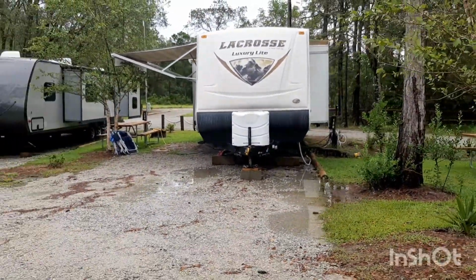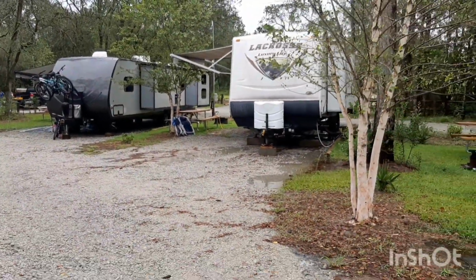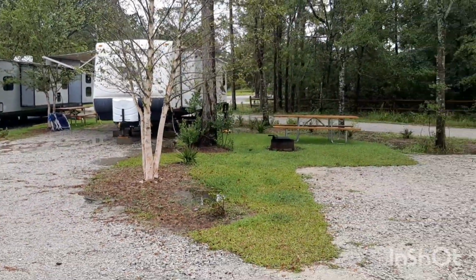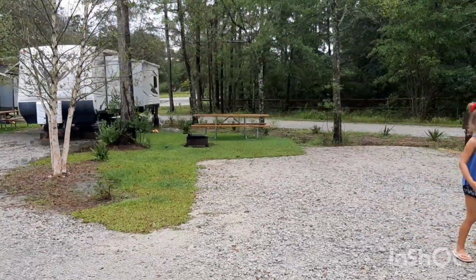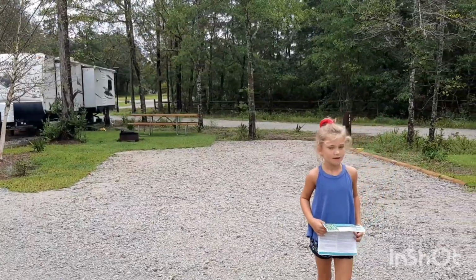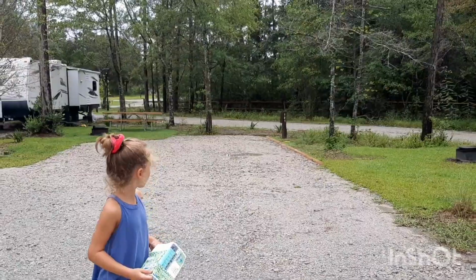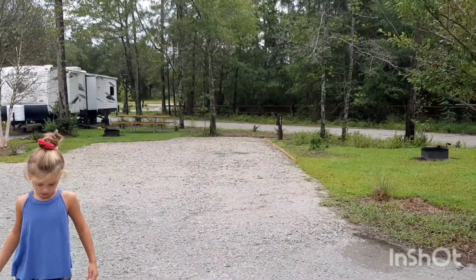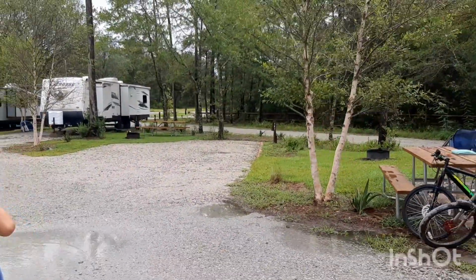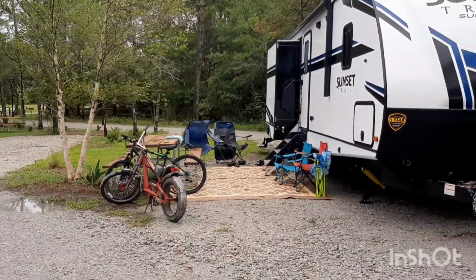That's, I would say, probably maybe a little bit smaller camper site. This is 131. Yeah, 131. 131's fairly good size. They got a decent little yard there. This is the newer section also. Alright, and so this is going to be 132.